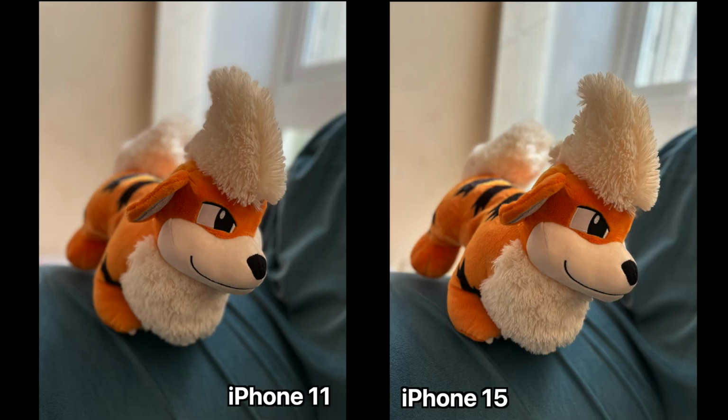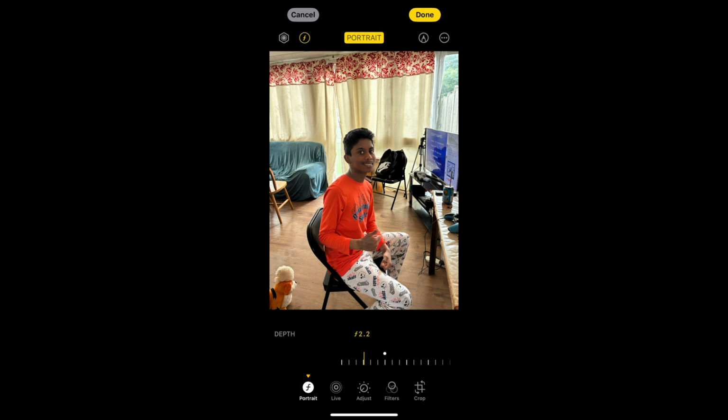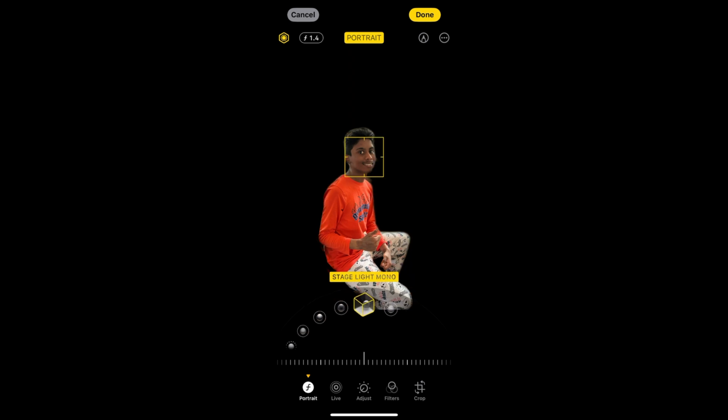Also, something I've quickly come to appreciate are next-gen portraits. Now, the portrait mode itself isn't radically different. The 15 does produce slightly better shots, but the new thing here is that the 15 automatically collects the data the phone needs for portraits, and so you can now turn most photos into portrait in post. That is super clutch.